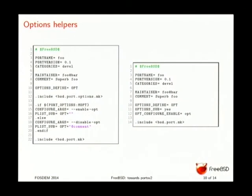We have added option helpers. I'll just show a quick example of how it helps. It helps in two things. First, it's shorter, so it's easier to read. Second, it avoids having to include bsd.port.mk twice, which improves the speed of make because it doesn't have to parse it twice. And last, I find it more readable and more understandable.